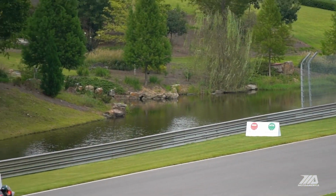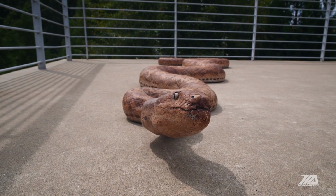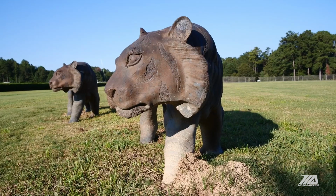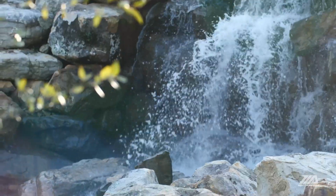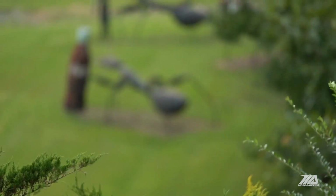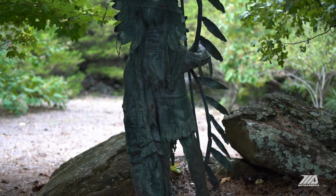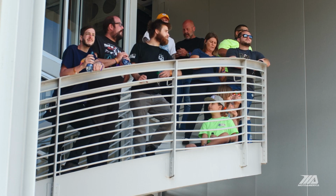All of Barber Motorsports Park has well-kept grounds, but part of the charm is the unique sculptures you'll find just about anywhere. Currently, there are 58 unique pieces of art throughout the park. From ants to a zombie, there's always something lurking in or around the landscape. Here's a few favorites from our riders and fans.